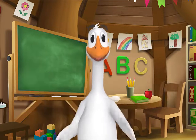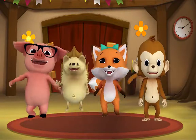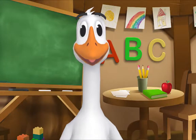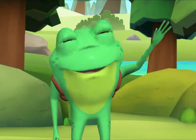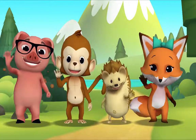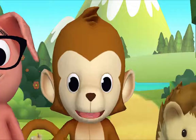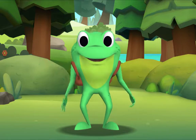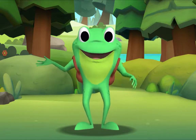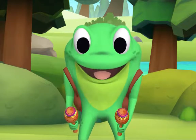Kids, it's time for a sing-along with Mr. Frog. Yay! Remember to say hello when you see him. Hello, kids. Hello, Mr. Frog. Let's sing Itsy Bitsy Spider. I don't know that song. You don't know it yet. I'll teach it to you. And look what I have in my backpack. My maracas.